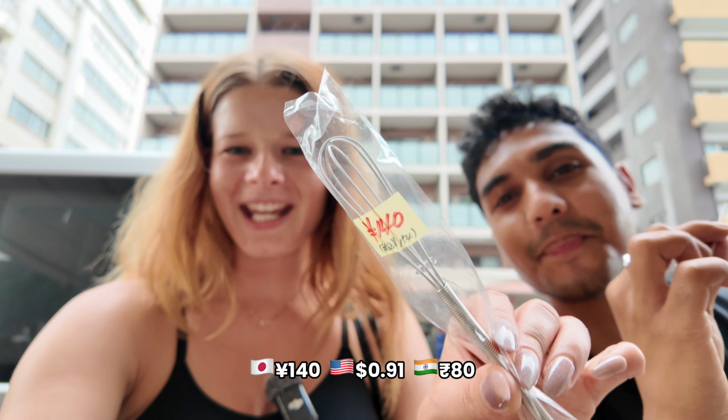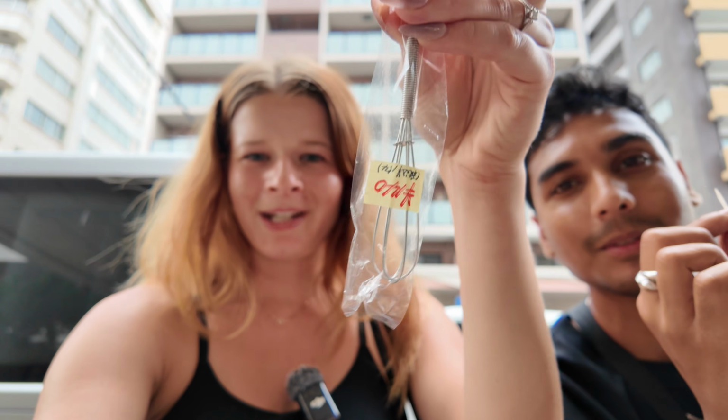We're starting our purchases off small with a 140 yen little sauce mixer. So it's like a mini whisk, and you can mix your sauces. It's super cute. So starting off our shopping small here.